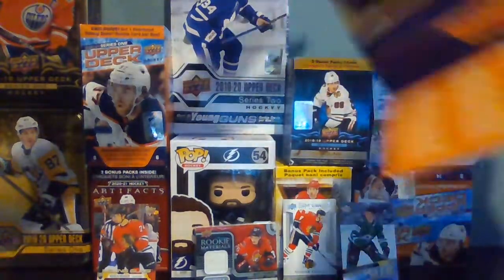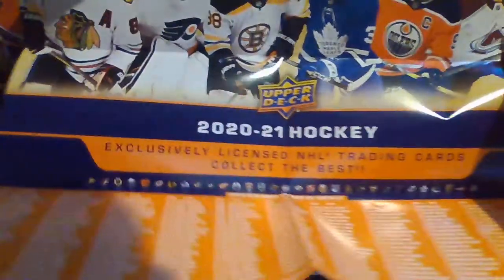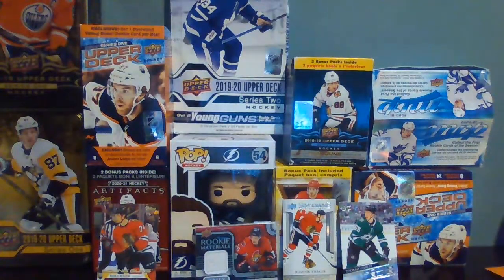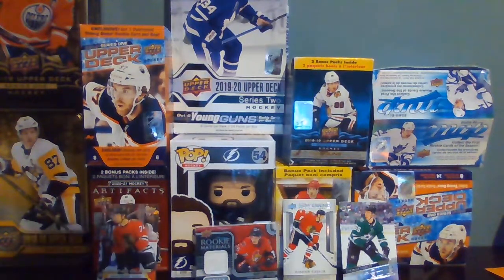Well, this is kind of like last year's one. I had the poster of last year. It has all the players on the front, and it has all the base checklists. So that concludes the video for today. That was a great break. We got Kubalik, Harley, and Beaudin. Bye.